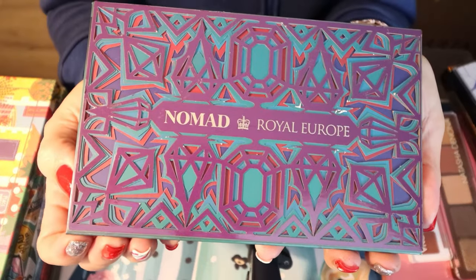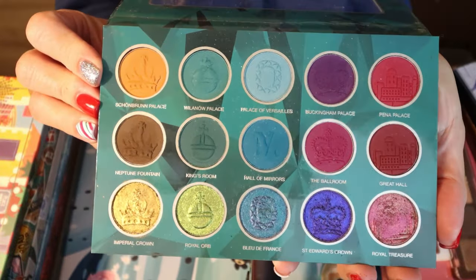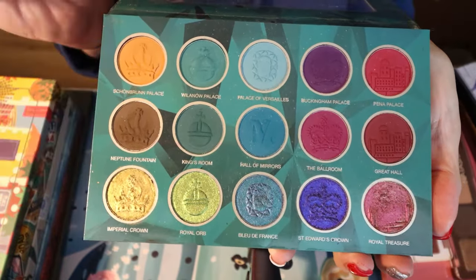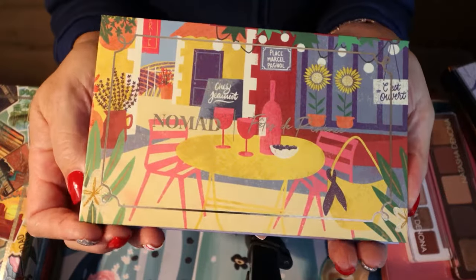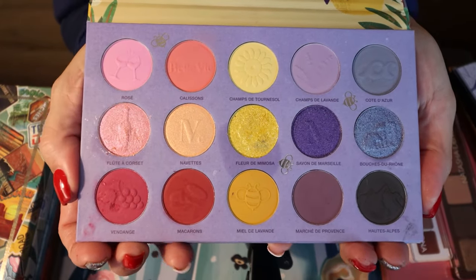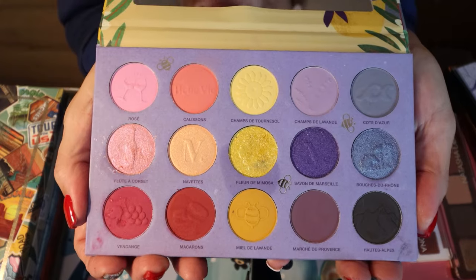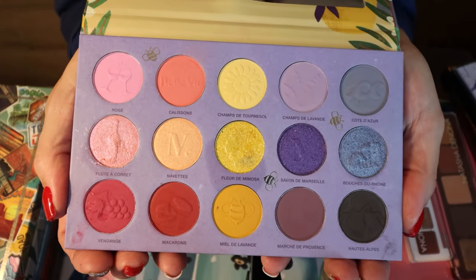The Royal Europe palette, in my opinion, is the best palette Nomad Cosmetics has ever released. This is their palette with multi-chromes. There's five of them and their multi-chrome formula is exquisite. Then we have Fetes de Provence. This is a little bit more of a pastel palette, but they gave us some depth, which I very much appreciate in a more light toned palette. And again, the formula in this one is really nice.